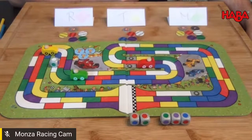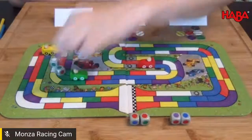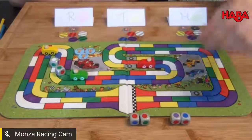And yeah. Okay, green. I'm going to do the middle green. And then I'm going to use Marcus's purple space.